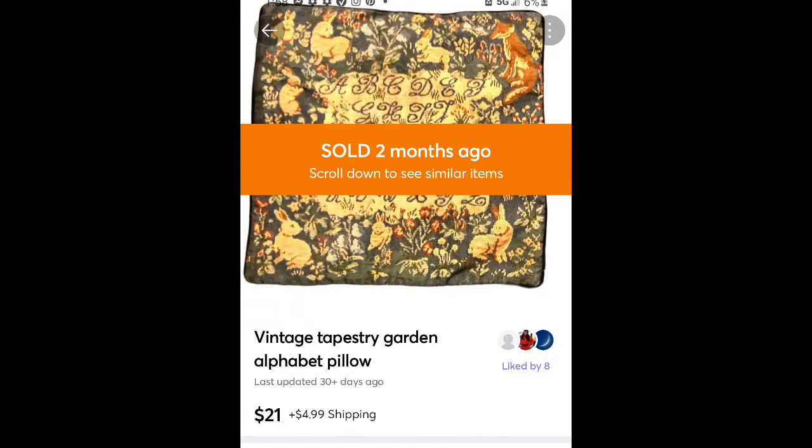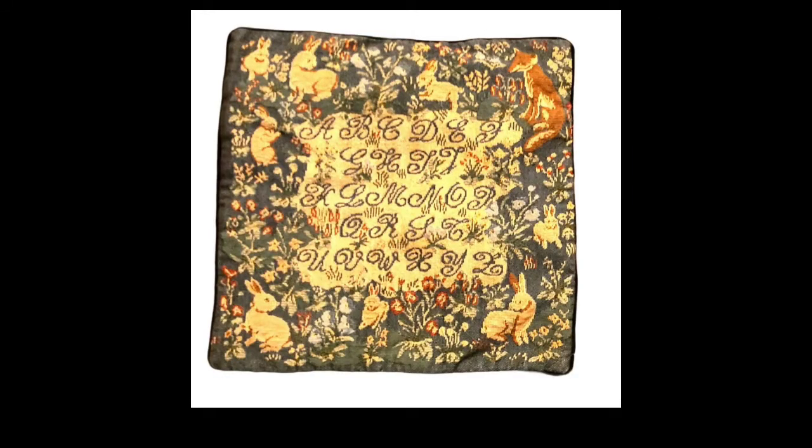This is just a pillow cover. I sold for 21 plus shipping. I got this one at Goodwill and I think I paid 70 or 80 cents, maybe a dollar at the most. And it did pretty well for just being a cover. It was really pretty. It had like a bunny and fox alphabet sort of design.